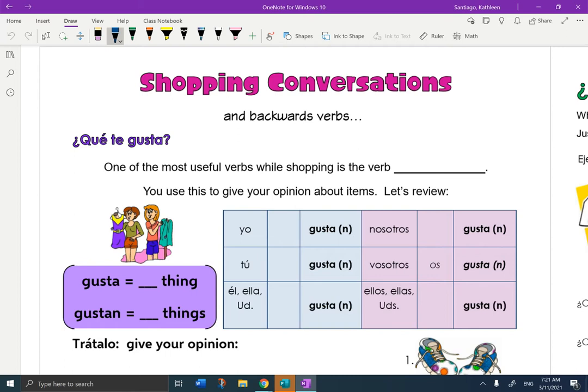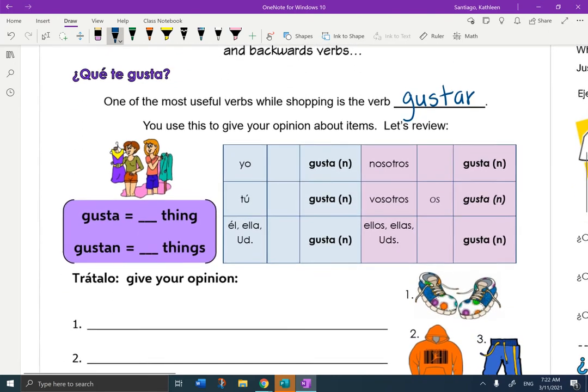¿Qué te gusta? One of the most useful verbs while shopping is the verb gustar. Use this verb to give your opinion about items. Let's review it. Remember, gusta only has 2 forms. When you like one thing, we're going to say gusta. When you like 2 or more, it's gustan. Remember, gustar means to like, but what you're actually saying is the item is pleasing to you. And I'll mention that again when we do our example.